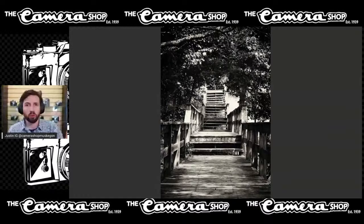I use Nik software, Silver Efex Pro, to do this, and then you can click through and choose different film representations. I like to use AGFA because it gives me a nice blend of contrast. It's not too heavy-handed, so it's not super white and super black, and there's not a lot of gray tones in between. AGFA just gives me this nice overall tonality.